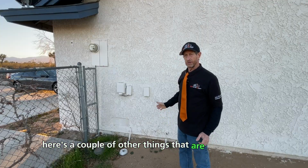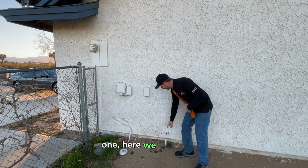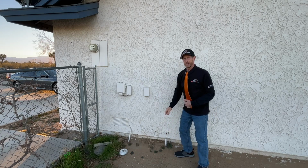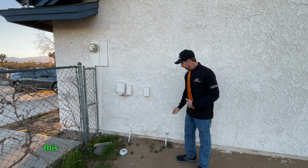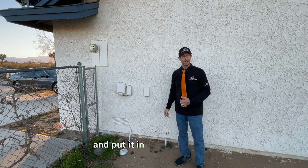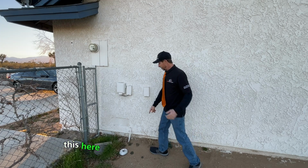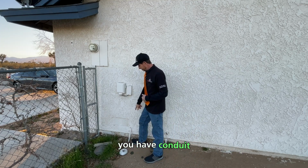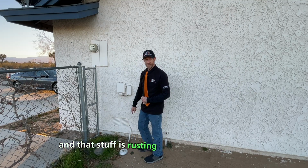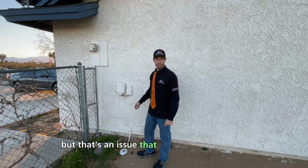Here's a couple other things that are a little bit odd and look a little wonky to me. One, here we have a pipe that's coming out that just seems to be cut off, and then there's another pipe here that's capped off. So somehow somebody changed something. This might be an old propane gas supply to the house, and they may have changed and put it in a different place because there's another pipe over here going into the house. This here looks like an afterthought as well. You have flex metal conduit for electrical going down into the dirt, and that stuff is rusting and getting damaged. I'm not sure what that goes to or why, but that's an issue that may cause a problem.